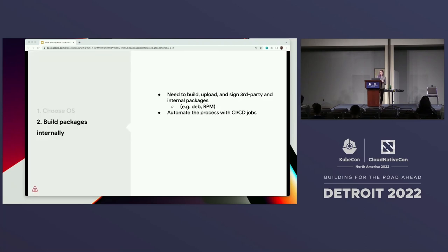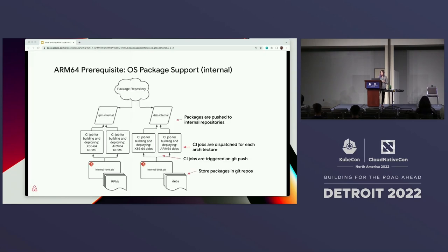So note that since we've selected our OS, we need to be able to build, upload, and sign packages, like if you have internal packages or third-party packages you want to mirror. So at Airbnb, we automate that process with CI/CD jobs. This is what publishing packages internally could look like. I have two examples, one for RPMs, the other for Debian files.